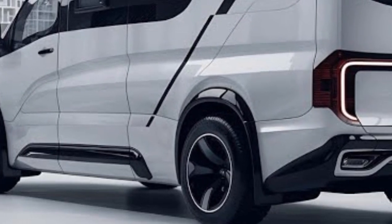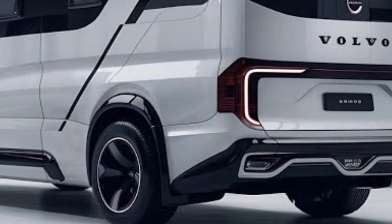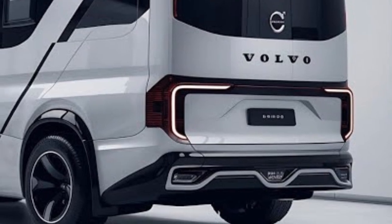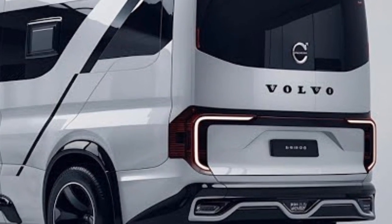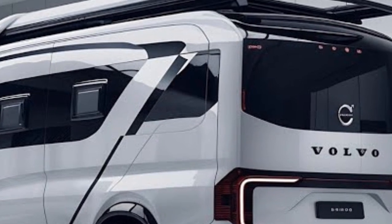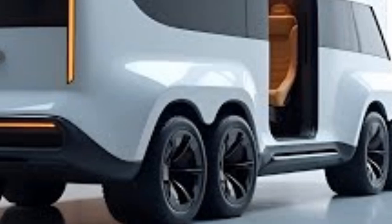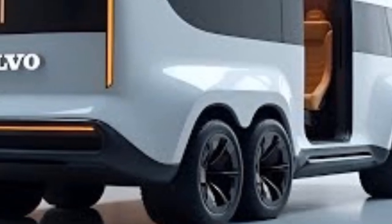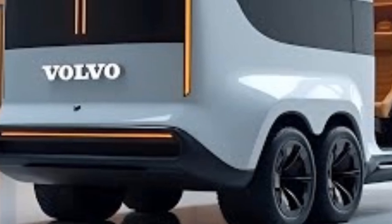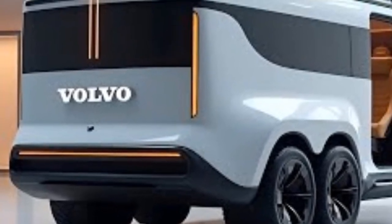Volvo has taken a futuristic yet practical approach, blending sleek aerodynamics with a rugged, adventure-ready stance. Unlike traditional bulky motorhomes, this one is built with efficiency in mind. It has a streamlined body to reduce wind resistance, making it more fuel-efficient. The front end carries Volvo's signature grille and LED headlights, giving it a high-end, automotive look rather than just a big, boxy RV appearance.